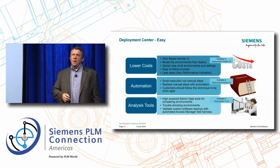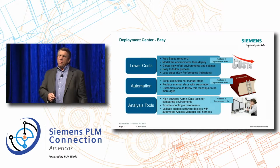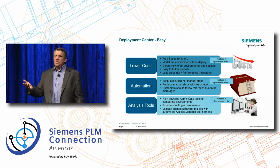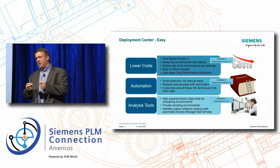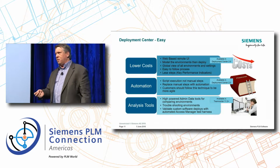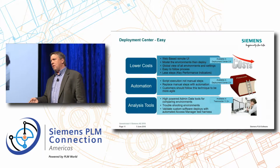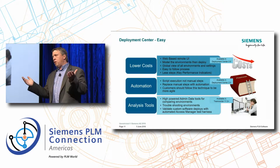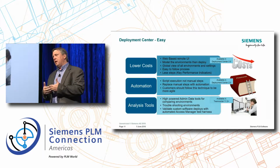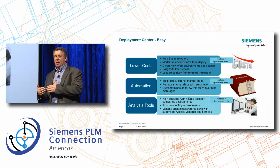Analysis tools. Admin data has been out there for a long time, but if you do a patch, you can run the admin data analysis tools. There's multiple sessions on that this week. Bob's doing one, and there are many things going on where people are using the admin data tools to do some powerful stuff. So if you roll a patch out and you're wondering, well, what was the impact? You can actually diff your environments using those admin data tools.